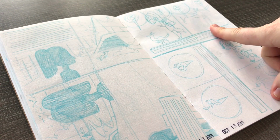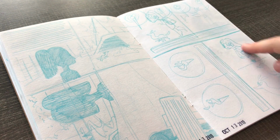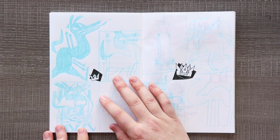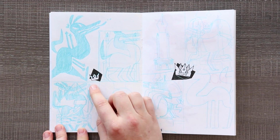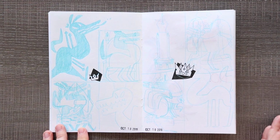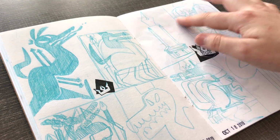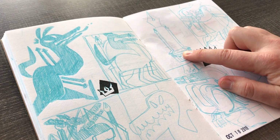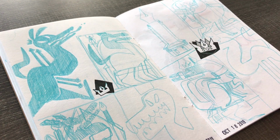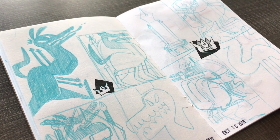This is Legend. So we have Ant going through the cave. I wasn't sure what expression I wanted her to have. This is for Wild, and this one I really struggled with. I wasn't sure what I wanted the queen to look like. I wasn't sure about the layout of her throne. I really like her throne design, but you can't really see it in the illustration, so that's kind of a bummer. But I do have her crown, which I really like.